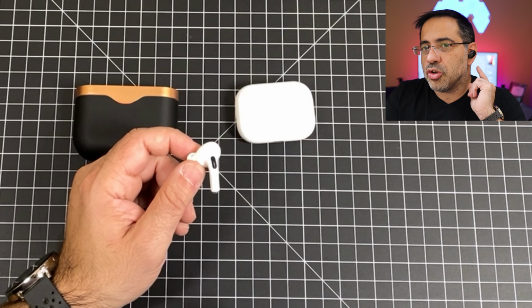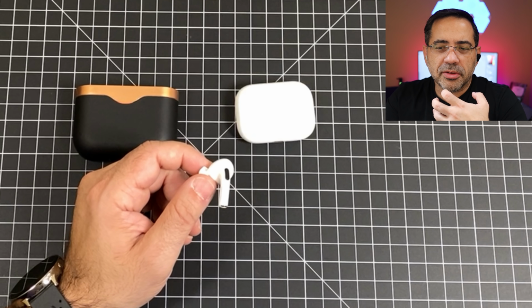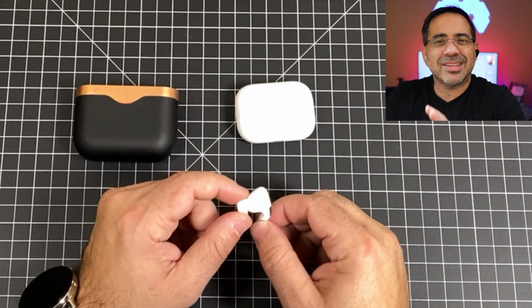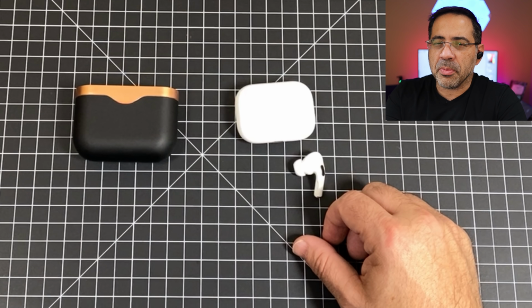Now, the same thing is true with the Sonys. The Sonys aren't going to give you super hearing, but the transparency mode is also very crisp and clean, and it doesn't feel robotic. So I'd say on the transparency mode, they are pretty much equal.